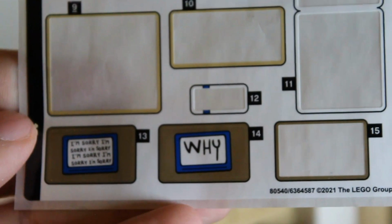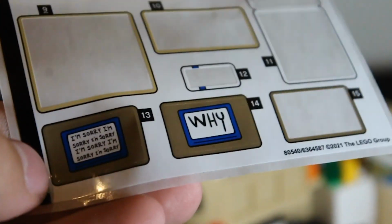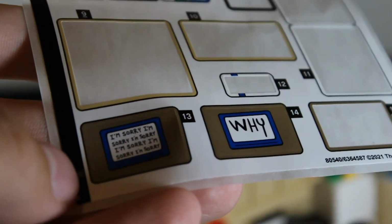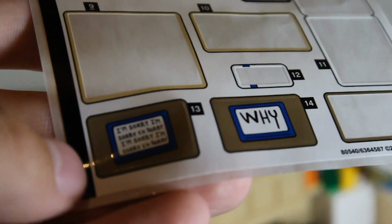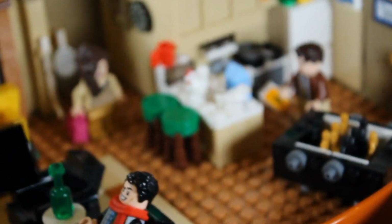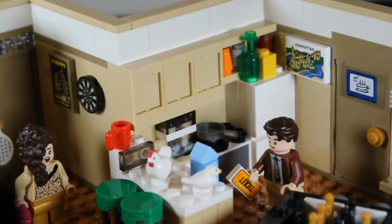However, this set comes with 2 extra stickers, one that says "why" and one that says "I'm sorry, I'm sorry, I'm sorry." I forget where "why" is from, but the "I'm sorry" is when Chandler not sleeps with, kisses. Oh my god, what's her name? It's not Judy. It's the big love interest of that whole Joey Chandler thing. What is her name? But he sleeps with her anyway. Or no, sleeps with her, kisses her, jeez.